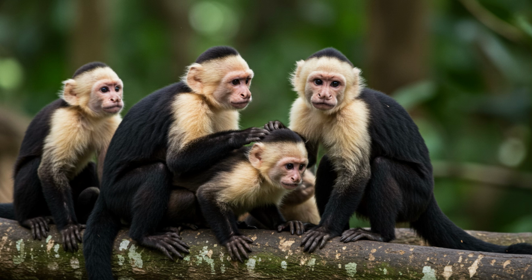All right, let's jump right in. Today we're going deep on the white-headed capuchin monkey. Fascinating creatures, really. Absolutely, and we've got this incredible essay that really dives into all the details. Yeah, it's amazing how much there is to learn about them. So much. Okay, so maybe we should start with the basics.